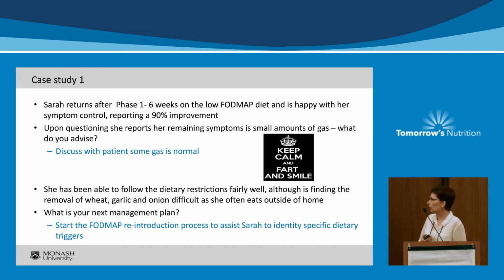We still have to question her. Some of her reports, though, she does still get a small amount of gas. And what do you advise when you hear that? You say, well, a small amount of gas is normal, don't worry. You have to remind people that it's just part of normal physiology, the bacteria doing their thing down there. So that's okay. People need to hear that because some people forget. So that's all normal.